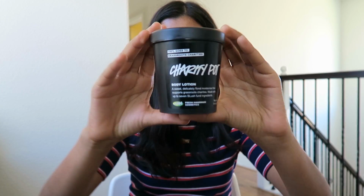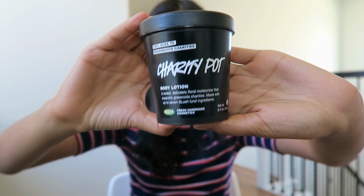And now, finally, for the creme de la creme of Lush products, my all-time favorite product that I have ever seen in any Lush store in my entire life. Like all around my all-time favorite thing in the world. It is Charity Pot. Anyone who I work with probably saw this one coming. I love Charity Pot so much. It is amazing for your skin.